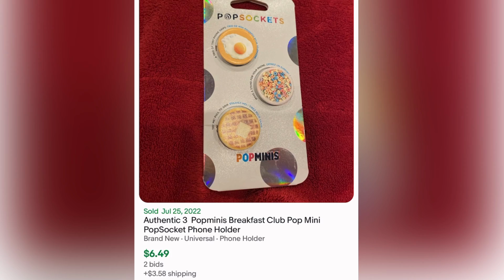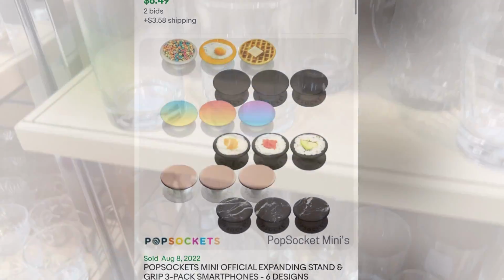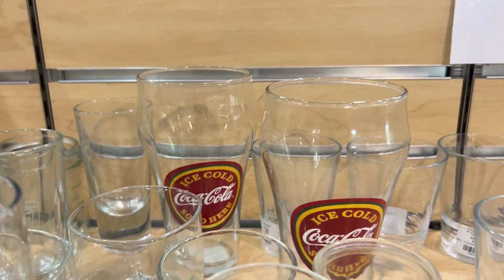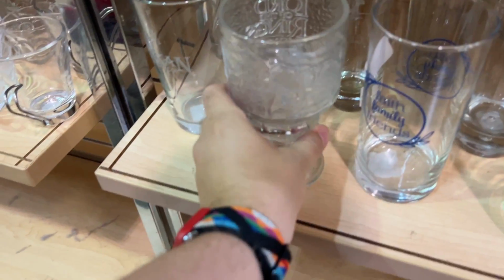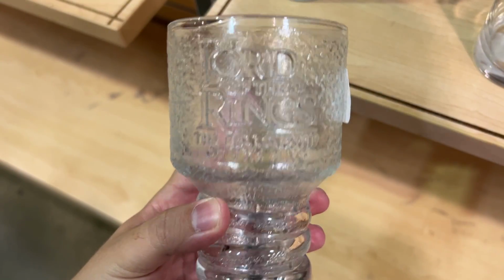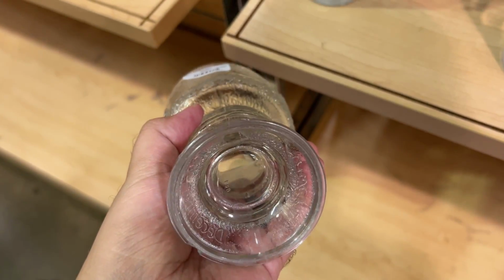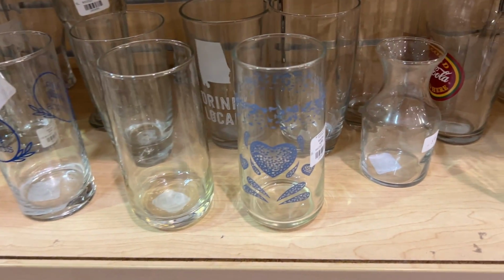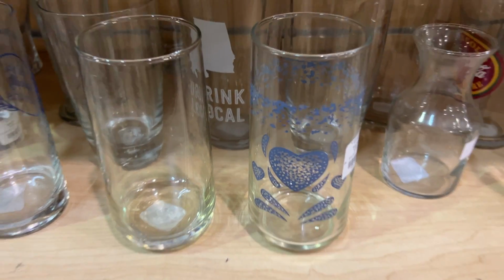See, $6.49. After doing this for a while, I now skip Coca-Cola products, mainly glassware because it's so plentiful. Same for these Lord of the Rings glasses. They're just too popular, and they made a lot of them. That was $2 as well. Oh, I have the salt and pepper shakers that go with that.